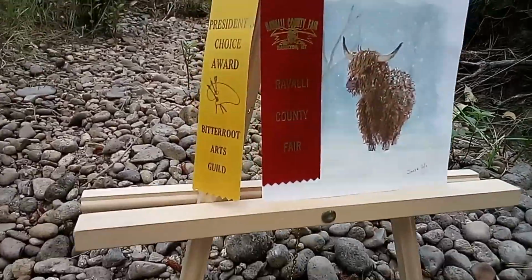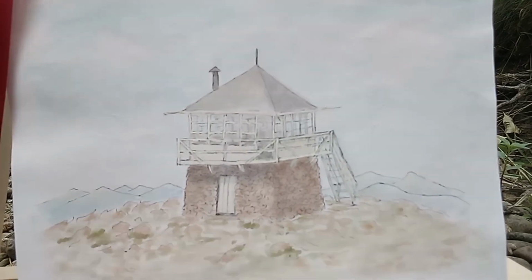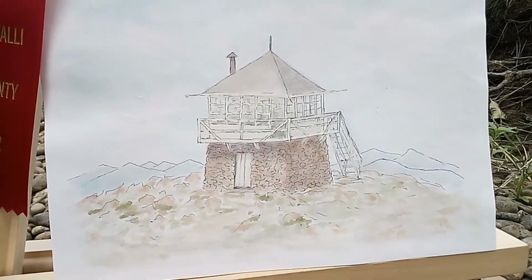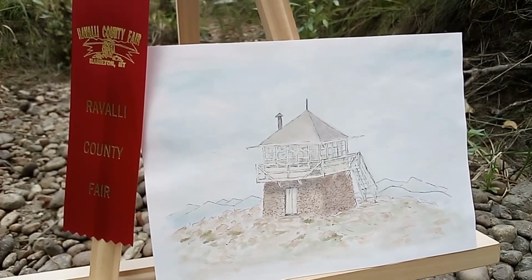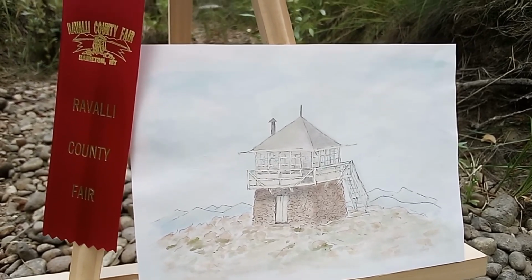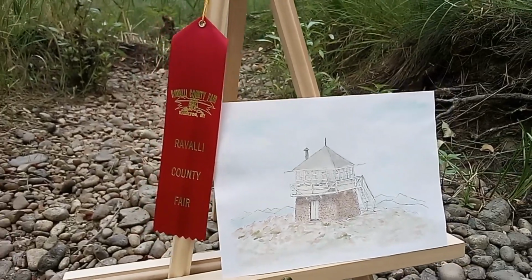Let me show you more. This is my St. Mary's Fire Lookout Tower I painted. This one would have been under watercolor architecture. It got second place. I was super happy. That's a local fire lookout up on St. Mary's Mountain at the peak. We hike up there usually every year. I thought that made a fun painting, and it got a red ribbon.